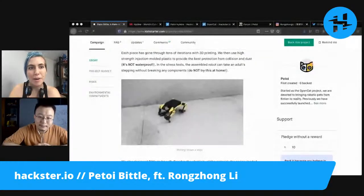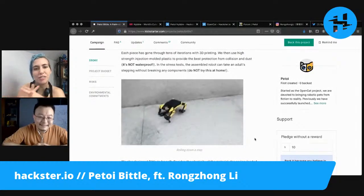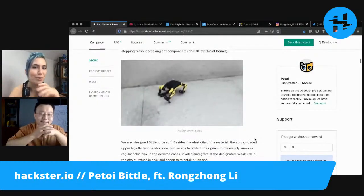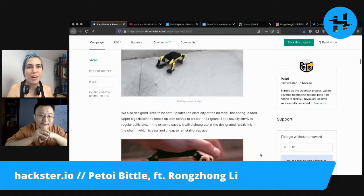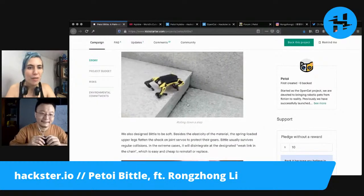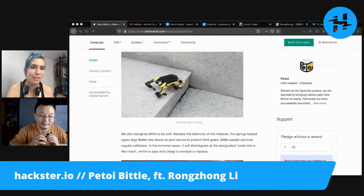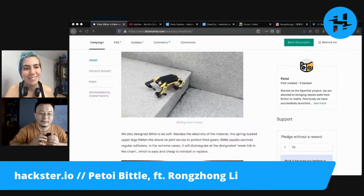There's another part in here that I wanted to highlight, not only the fact that Bittle is very resilient against collisions and falls, although it's not waterproof, as you say. The fact that it's designed to fail in specific points that are designed to be cheap and easy to reinstall or replace, that's so cool. Yeah. It meshes so well with the ideology of repairability and the idea that if you own something, you should be able to repair it. So I really admire that.